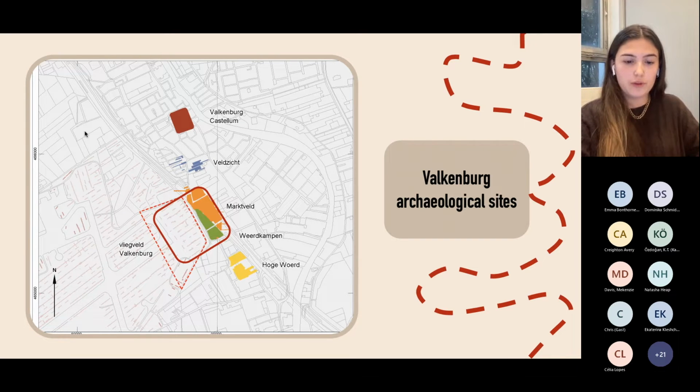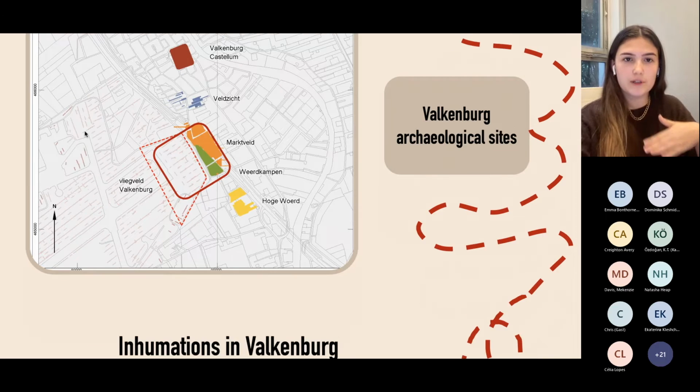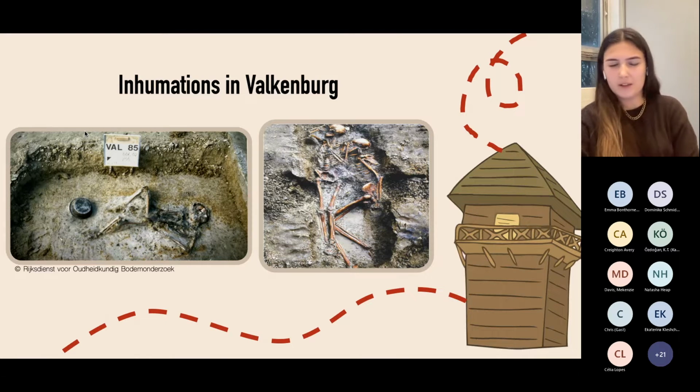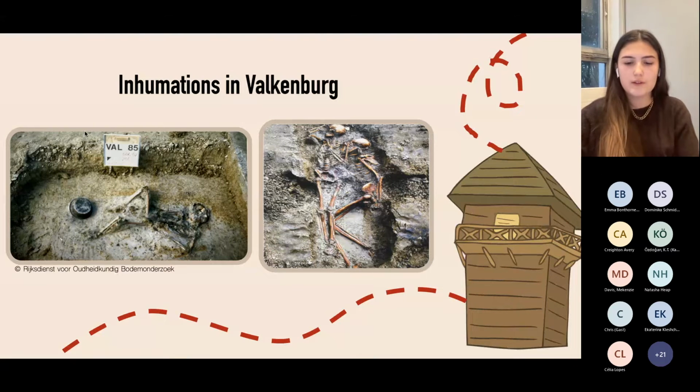So I'm going to go into the actual human remains, beginning with the inhumations. I've already explained how the high number of inhumations is unusual for the region, but the adult burials from Valkenburg Marktveld, the very large cemetery, are interesting in other ways as well. The adults were all buried in a careless way. There were a few prone burials. Some of them seem to have just been thrown in the grave. Most of them didn't have any grave goods, and if they did, it was a single pot like you see in the photo.